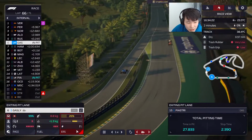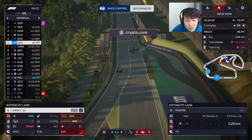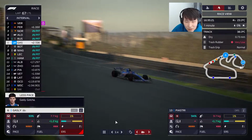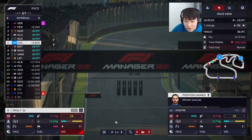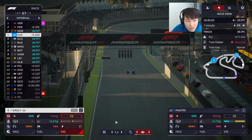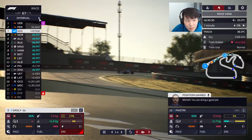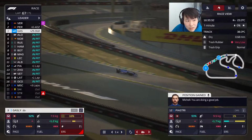And Gasly, we're pushing on these tires until the end. Let's go. Fly like the wind, buddy. Run like the wind, Gasly. Good job. We're back up to P3. What about Perez and Verstappen? They're still on the wets.